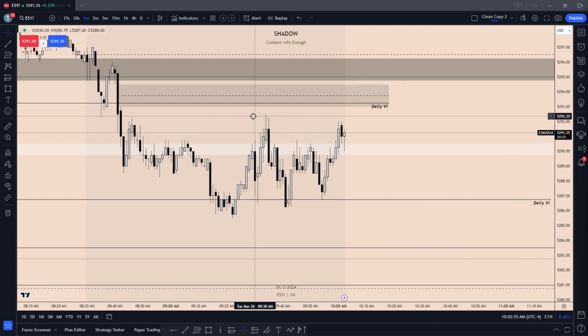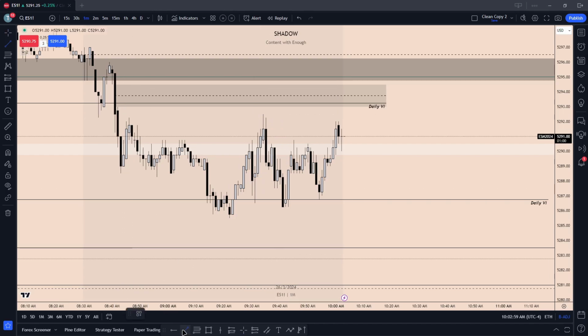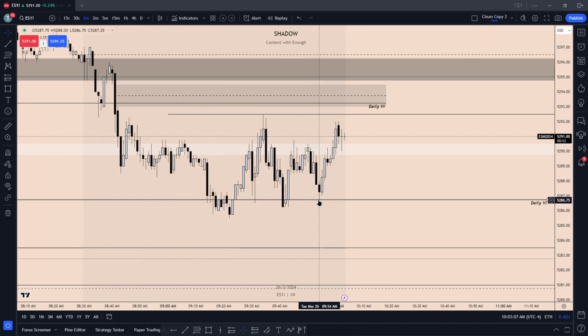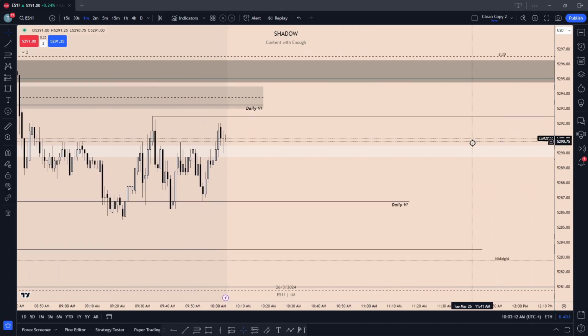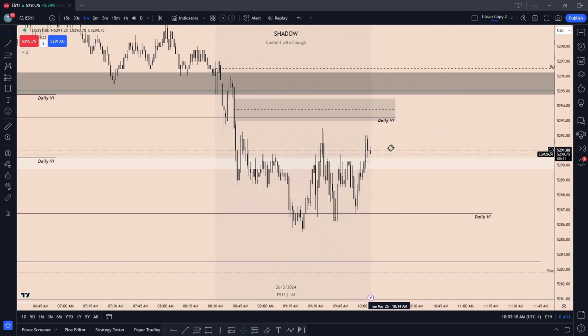Because this high right here is the hourly fair value gap. So that's why it aligns really nicely. Right, if I show you the hourly chart, that's this high. So we have that bearish fair value gap now originating at this high. So if we could run that, that's even better. We're returning into the hourly fair value gap. Then we could look for the downward delivery is really what I would expect to see.